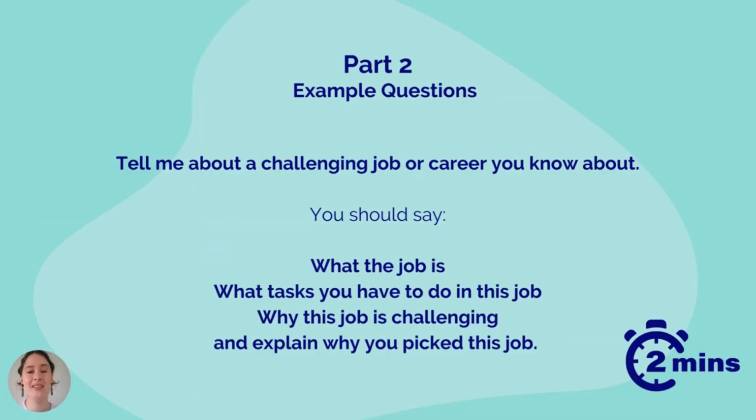Let's take another quick look at the question. Remember, your question is, tell me about a challenging job or career you know about. You should say what the job is, what tasks you have to do in this job, why this job is challenging, and explain why you picked this job.